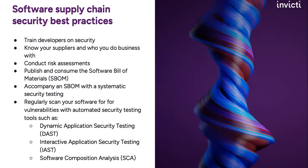Conduct risk assessments, especially after deployment. Publish and consume software bill of materials and require them of your vendors. Don't stop with the SBOM. Include systematic security testing, as mentioned earlier. Regularly scan your software for vulnerabilities with automated security testing tools, such as Dynamic Application Security Testing, DAST, Interactive Application Security Testing, IAST, and Software Composition Analysis, SCA. Test both in the pre-development and pre-production environments, as well as test after deployment.